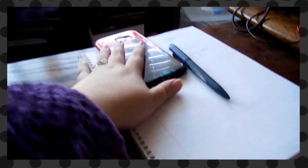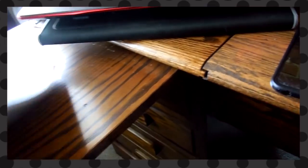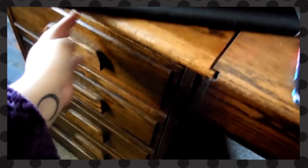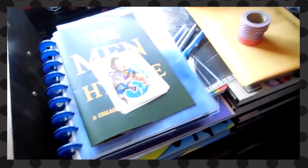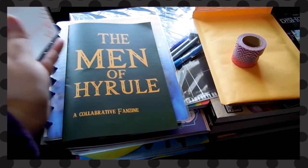But here's my other side, because these pull out. This is my phone, with my Gabriel Belmont case, because he is a good boy. A pen, and then a notebook I was just writing notes down in, because I actually like writing on paper. So I'll just put it over here. So, close that, pull this out. This is where I keep, oh, this is the zine I recently got in.